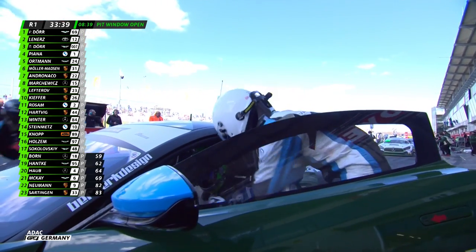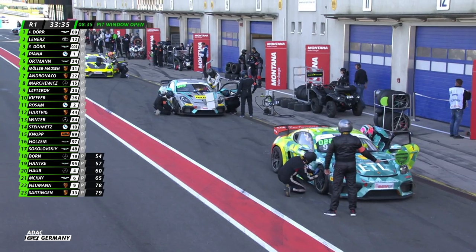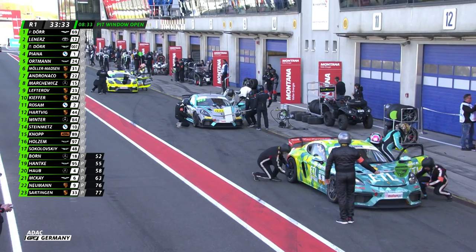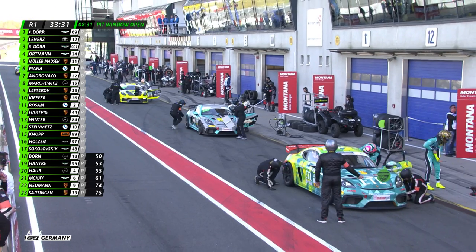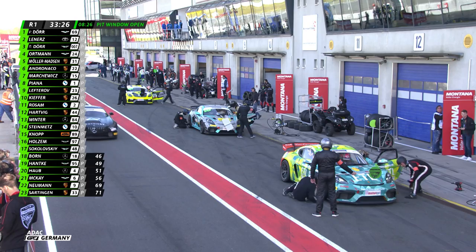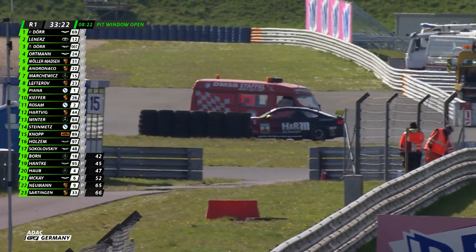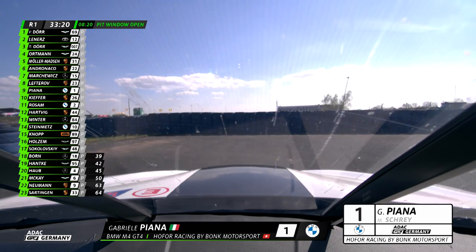Heavily restricted. Only two mechanics are allowed to work on the car. The driver helps one out and then gets in himself. And then the outgoing driver helps. There we can see one of the Porsches into the pit. So that's Piana. So Gabriel Piana with a problem.